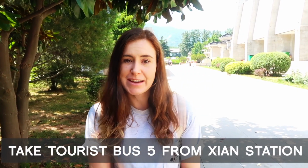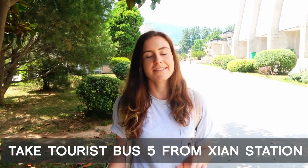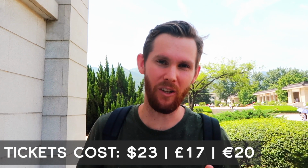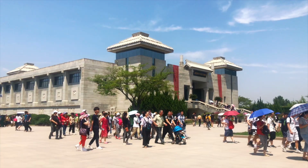It was super easy. We got tourist bus number 5, which leaves from Xi'an Railway Station and costs 7 yuan per person. The price to get in is about 150 yuan, which is $40 or so, give or take, Australian. It's 10 o'clock, it's already packed. Our advice would be to get here even a little bit earlier, just to avoid the crowds.